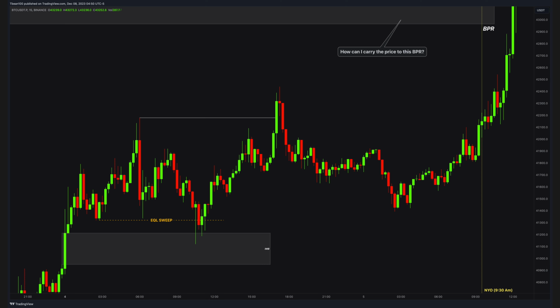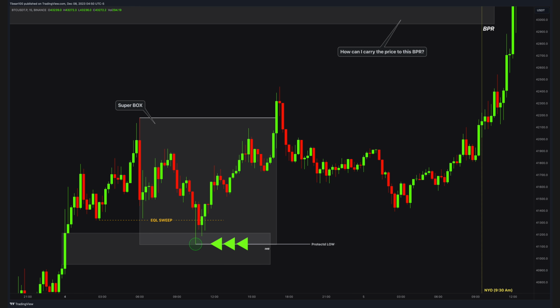Very solid bullish structure. This is where my super box comes to life. I determine this low as a strong low, the protected low. I do not expect price to go lower in this area. I now have my overall area to look for points of interest. And this BPR area absolutely was magnificent.